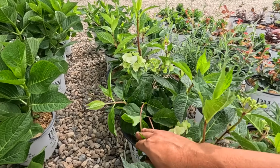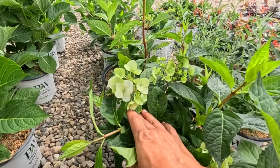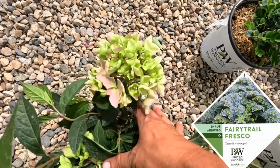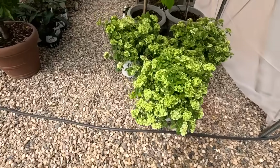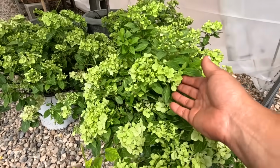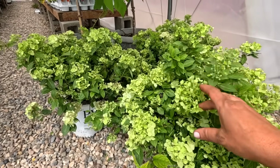Next, we have some Fairy Trail hydrangeas, and I think we've got 3 different varieties here. This is the Fairy Trail White. This one in here is the Fairy Trail Green, and then this one is Fairy Trail Fresco, with that little blush of pink. Let's look at this one first, because oh my gosh, they are just so full of blooms. And the Fairy Trail hydrangeas are a series. Clearly you've got the Fairy Trail Green, White, Fresco, and there's another one called Bride.